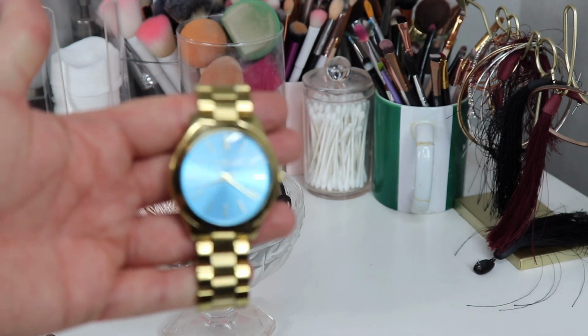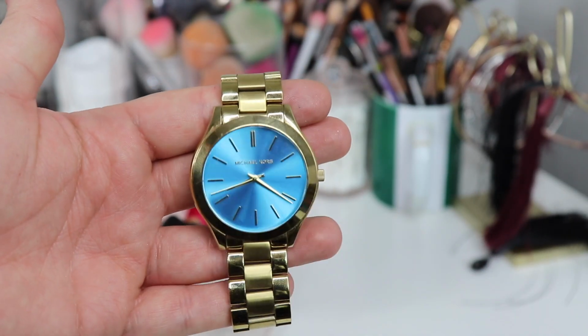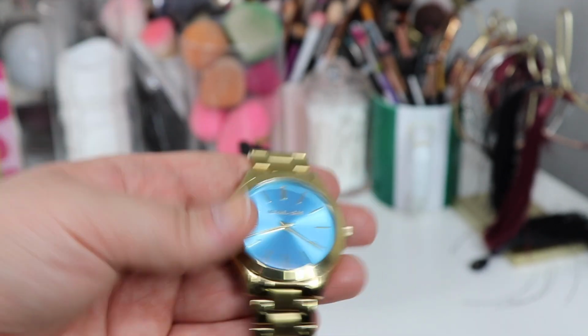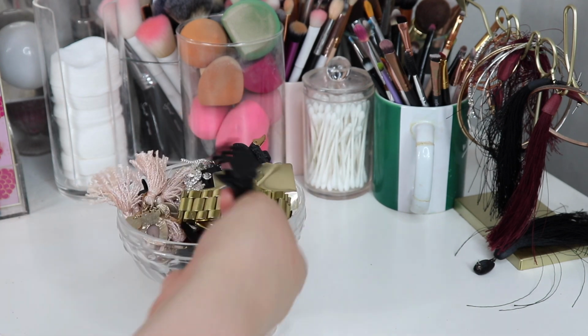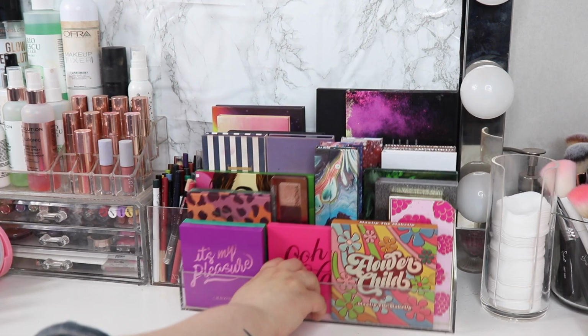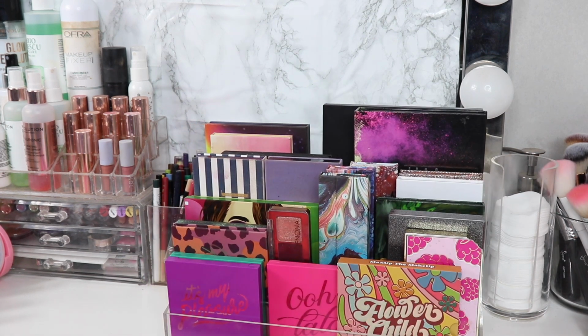This is my Michael Kors watch that Nicholas gave to me when we had been together for 6 months, I think. He gave it to me for a Christmas present, but it has stopped, so I need to change the battery. I have some earrings and jewelry, hair things, you know, stuff. And then right next to it, I have this, which is just an acrylic box. And every time I showcase that, I get questions about where I bought it. I did buy it from a Swedish store called Kukupanda.